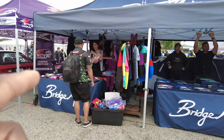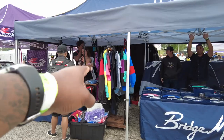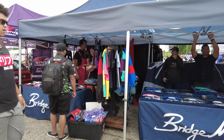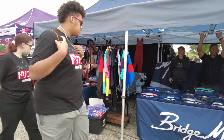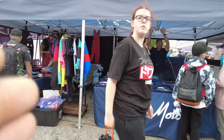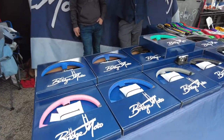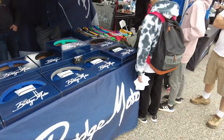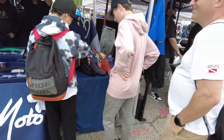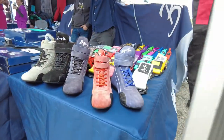Bridge Moto has their booth up here. That's why I have my helmet and I got gloves. And I'll probably get, I got their jacket too. That jacket right there, that fire one, you know what I'm talking about. And then I'll probably get like harnesses and stuff later. But Bridge Moto, I definitely love this company. They're local, Georgia locals, and I represent them pretty hard. Steering wheels too. Look at that. I already got a wheel, but in the future, I might need another one. Damn, should I do the shoes too?